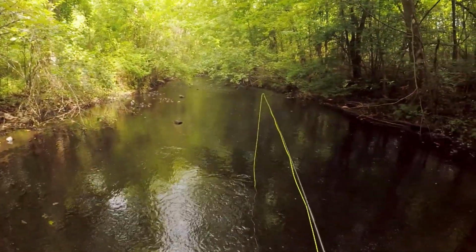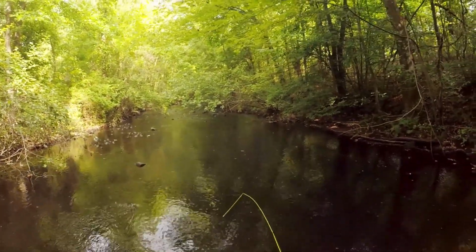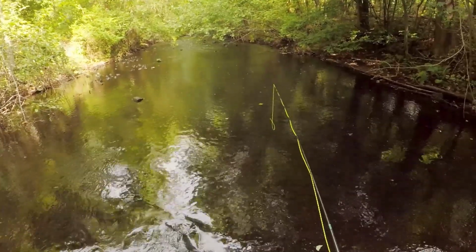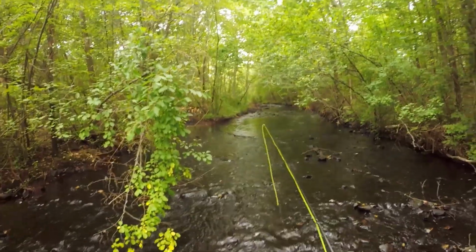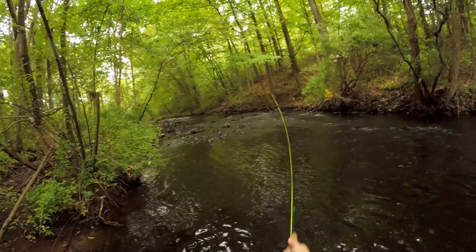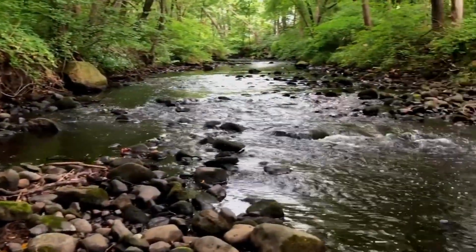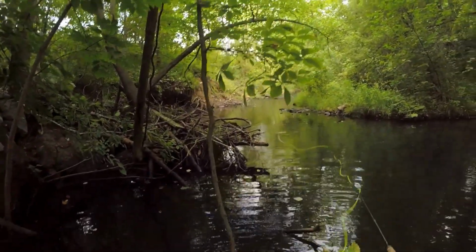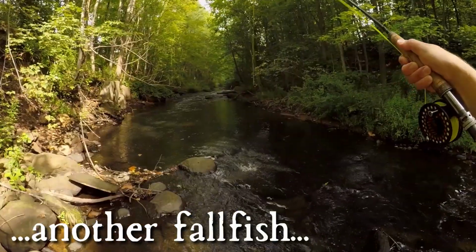This pool generally looks a little too shallow, but there might be a deeper pocket right over here, so I'm just gonna put out one cast to check before I walk over there. Yeah, it's very shallow. This area looks interesting. Oh, we got a fish here.